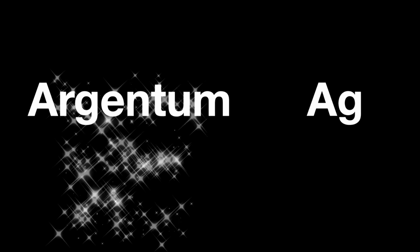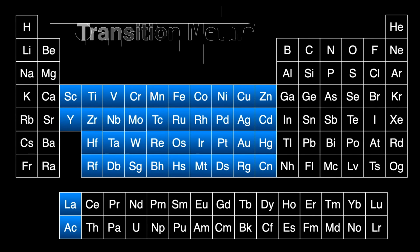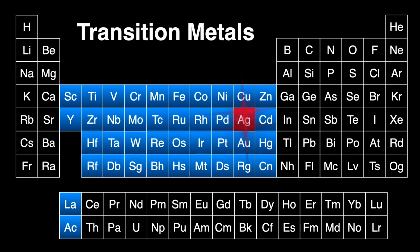The Latin, argentum, meaning shiny or white, gives us the chemical symbol Ag. And we get our word silver from a few possible and related sources: Old English zilver, or from the Dutch zilber, or German silber, giving us silver. Silver belongs to a large group of elements in the middle of the periodic table that are called the transition metals. These elements are defined as ones with an incomplete d shell of electrons. This is also known as the d block of the periodic table.